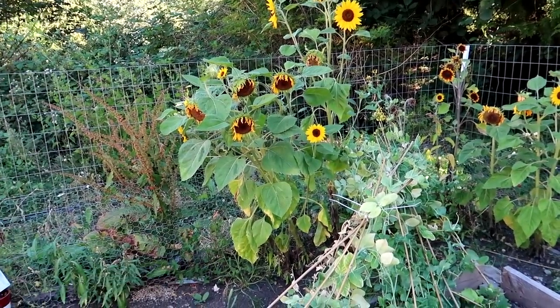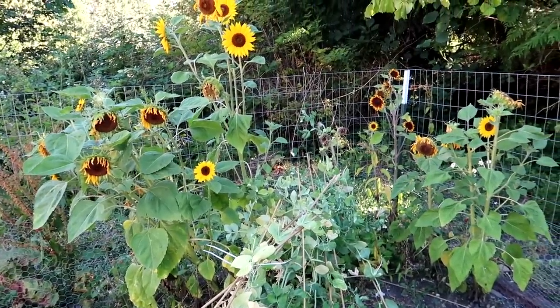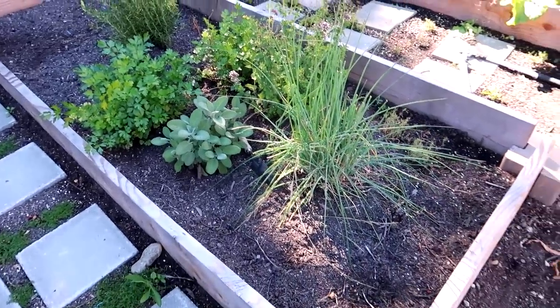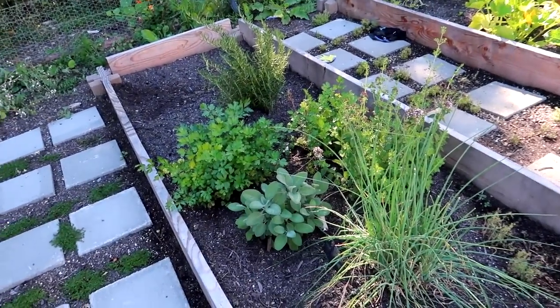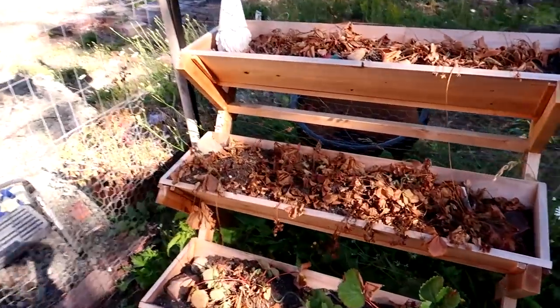The sunflowers are looking a little sad, but I'm hoping that if I leave them here, they will go to seed, so I can plant sunflowers next year, or we can have roasted sunflower seeds on our salads. The herb patch is doing great. We pick herbs from it all the time. I could trim some of the ones that are going to blossom. That's another thing that happens when it's quite warm outside.